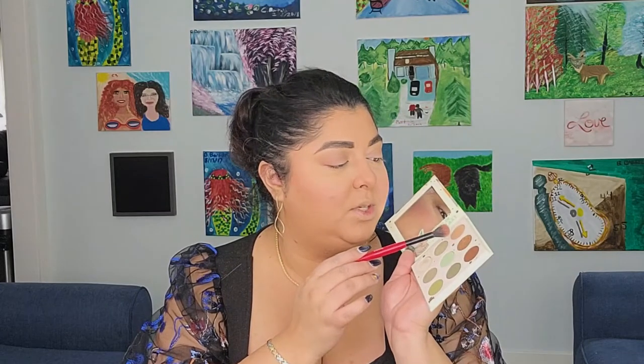Okay, so what I'm doing, I am picking up this color right here, which is Tatooine. And I absolutely love the shade right here. It's perfect for a transition shade, at least for my skin tone.